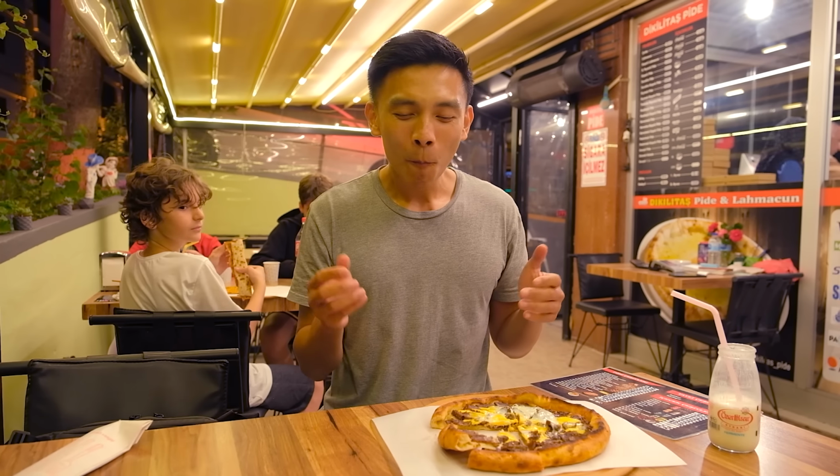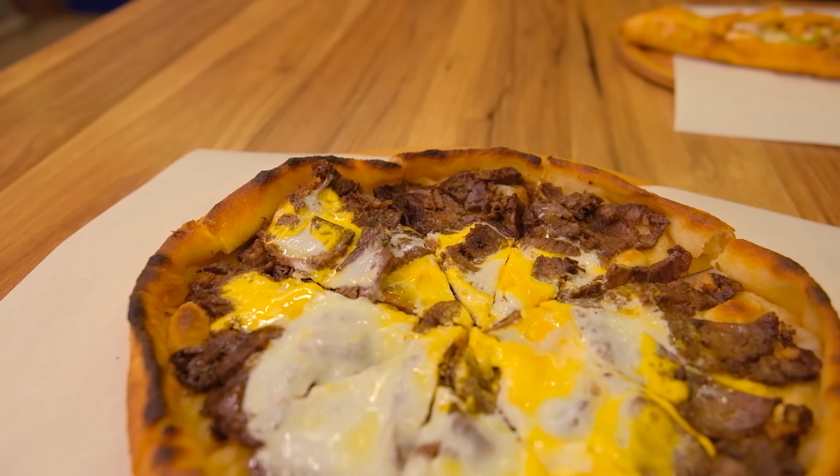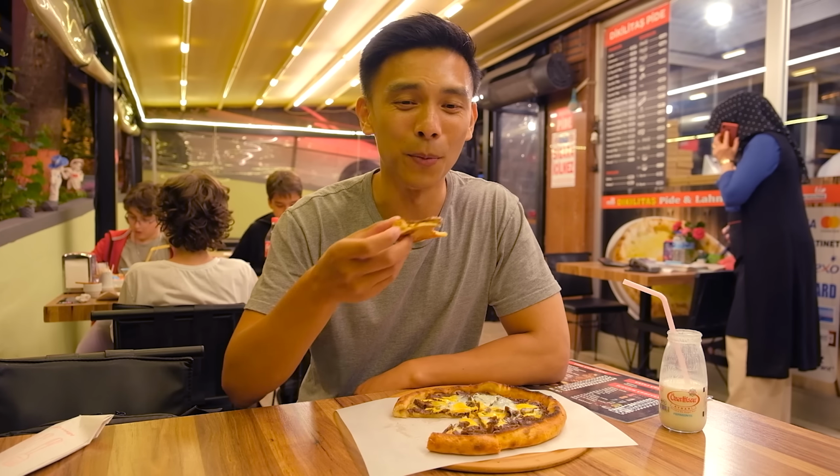I know how good that bite is. This, my friends, is a life-changing bite. The first time Yen and I had it, we were just like, wow, this place is so delicious. We've never had something with such an authentic taste before. Turkish pide, man. You gotta get some of this.